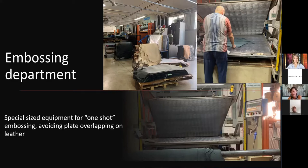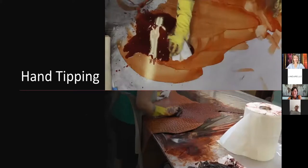This is done, of course, with heat and pressure, and it's really a quick procedure, but the result is really, really good. You see here the hand tipping. This is the phase after you emboss the leather. Of course, you have to finish, you have to color it, you have to spray, and you have to give a particular beauty to the leather.